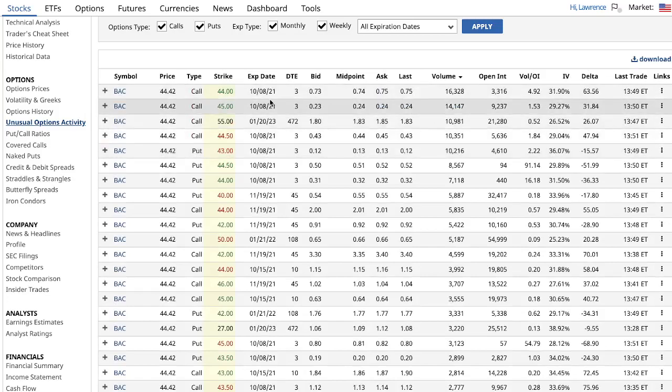Yep, look at this. That one expires in a few days, but look at this call right here, which expires in over a year. It's a $55 strike price at $1.80. So that's an opportunity right there, buying this as a leap option. This is a leap option play right here, because it expires in 472 days.